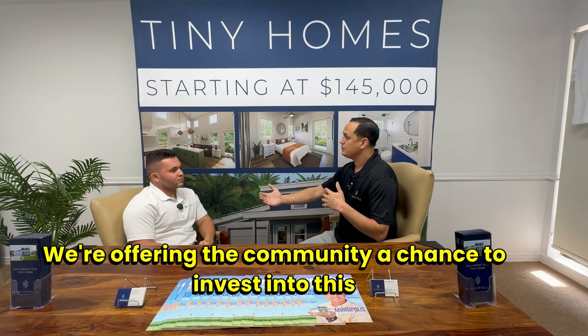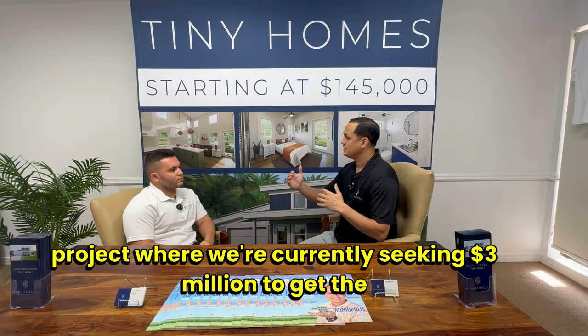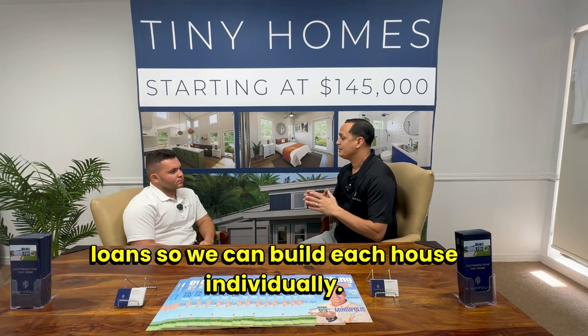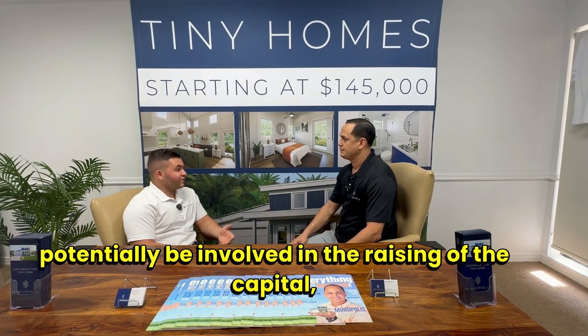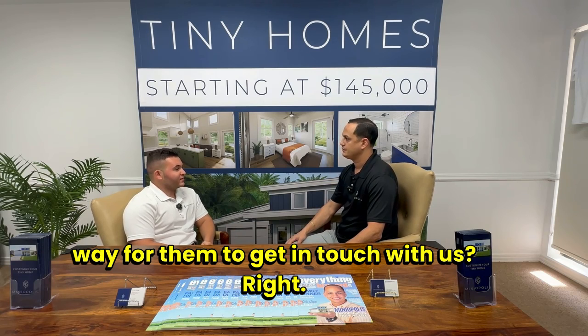So what we're doing is we're taking a different approach. We're offering the community a chance to invest into this project, where we're currently seeking $3 million to get the entire site pad ready and ready to build. At that point, we will then offer pre-construction loans so we can build each house individually. That's how we're overcoming that specific challenge. And for anybody who's listening and would like to potentially be involved in the raising of the capital or has the capital, what would be the best way for them to get in touch with us?